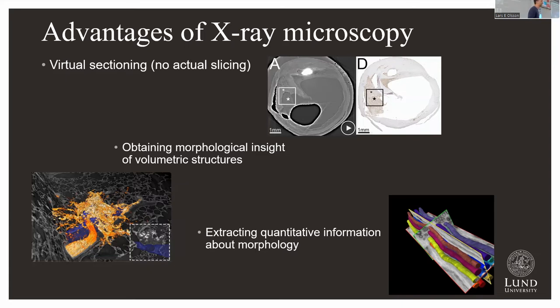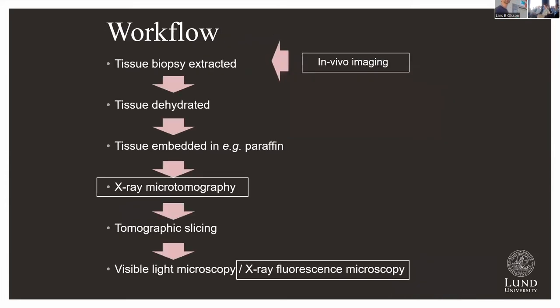When I say microscopy, it's kind of opposed to in-vivo imaging. I don't know if there's a clear distinction, whether microscopy has to be ex-vivo or in-vivo. But of course, it's where we would normally use other types of microscopy, so either visible light or electron microscopy or other methods for looking at structures that are in the micrometer range. So this is a method needed to do this in three dimensions.